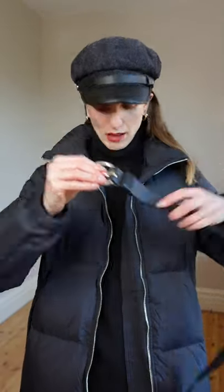This look is all black, elegant, but still feels a little bit boring. I want to show you a tip how to make it look amazing. What you need is a belt. How amazingly this jacket just transformed with the belt. We got a waist here, looks so much more elegant. What do you think?